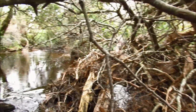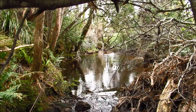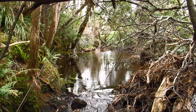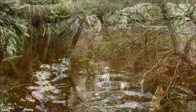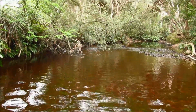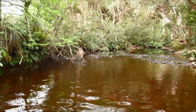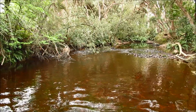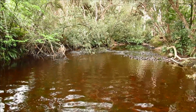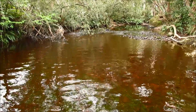The water's getting so shallow, I may have to put a floating hard body on and just give that a try. See how we go with that. After nearly 2 hours, I went and put a little Rapala rainbow on a floater. I just cast up into that shallow water, headwater there, and a brown turned around, came up and absolutely smashed it.